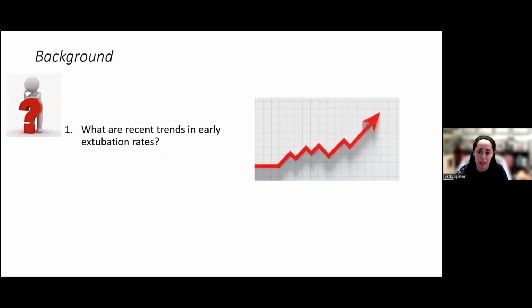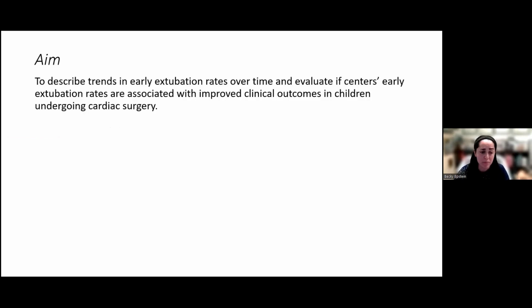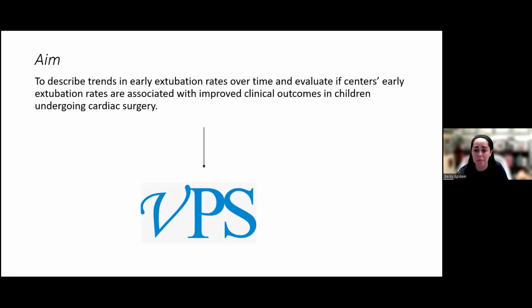What was still unknown, and what sparked our research project, was two questions. Number one, we knew that there had been a growing emphasis on early extubation on a national level, but we were curious to know what the actual recent national trends were in early extubation rates. We also wanted to know, not just on a patient level but on a center level, do centers that more commonly practice early extubation have better severity adjusted outcomes? So our aim was really to describe the trends in early extubation rates over time and to evaluate if a center's early extubation rates were associated with improved clinical outcomes in children undergoing heart surgery.